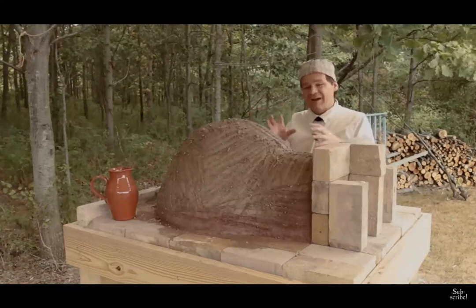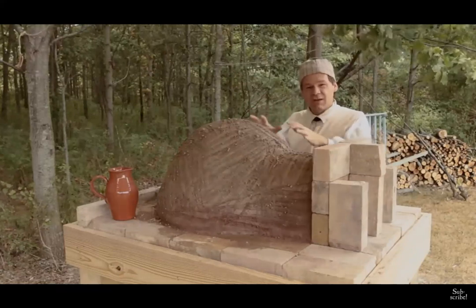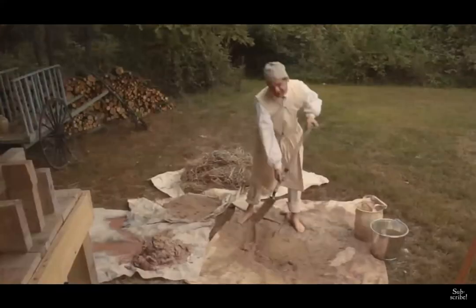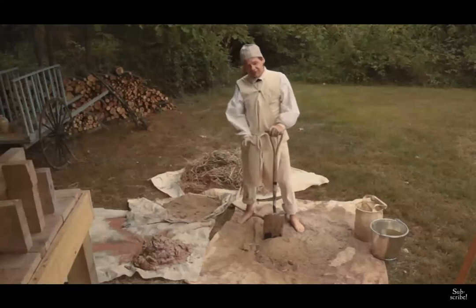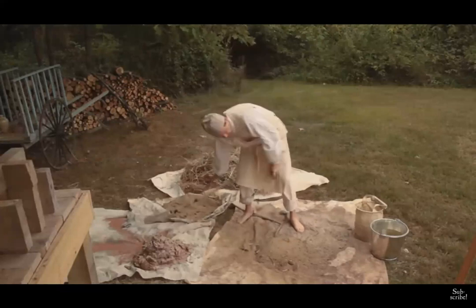This next layer of cob that we put on is going to have grass or hay or straw in it to give it a lot more strength than this inner layer. We're going to mix our clay and our sand first. As soon as that's getting close to the right consistency, that's when we'll add our other binder material here.